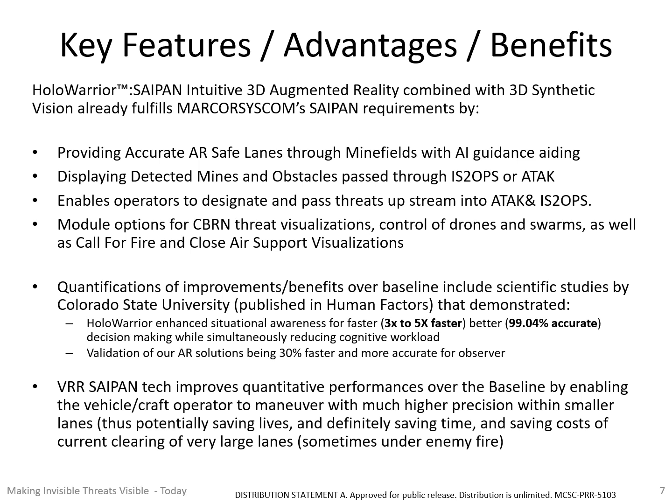Our technology has been independently validated to enhance situational awareness, with operators reacting 3 to 5 times faster in similar environments. The same test demonstrated significant improvements in decision-making, in both operation and observation, while simultaneously reducing cognitive workload. It's important enough to repeat, operators using our HoloWarrior system reacted 30% faster, with over 99% accuracy in their observations.